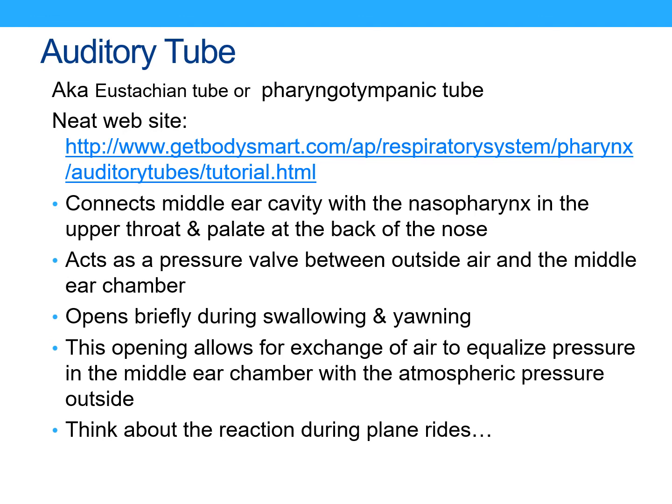The eustachian tube, which is also called the auditory tube or the pharyngotympanic tube, connects the middle ear cavity with the nasopharynx, which is in that sort of upper throat palate area. This is the tube that is pretty horizontal when you're a little kid, and it becomes more vertical, more of like a 45-degree angle in an adult.